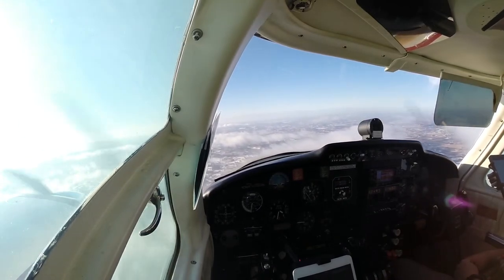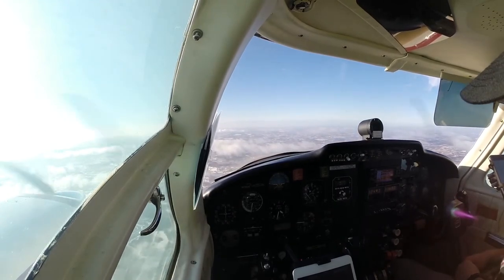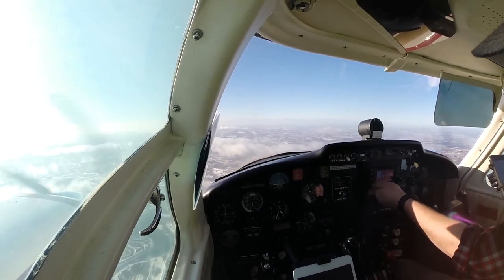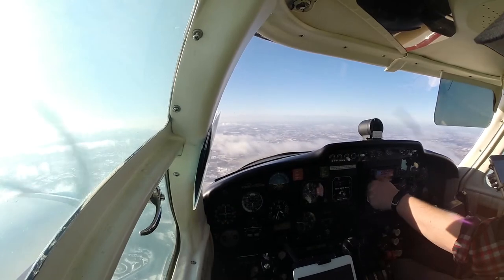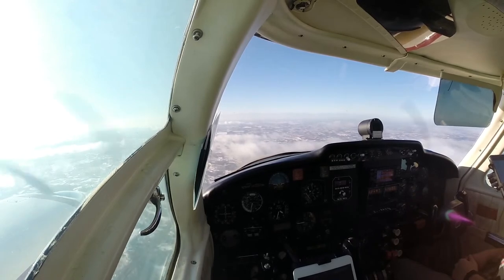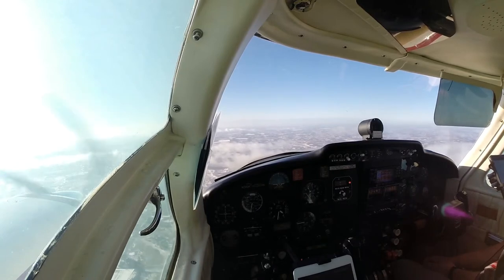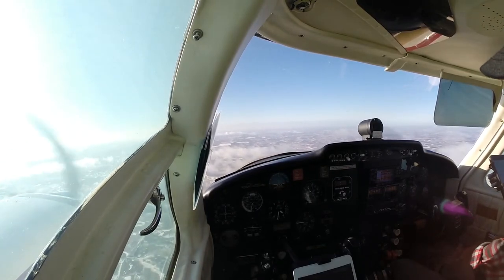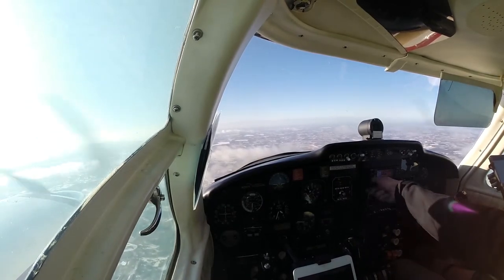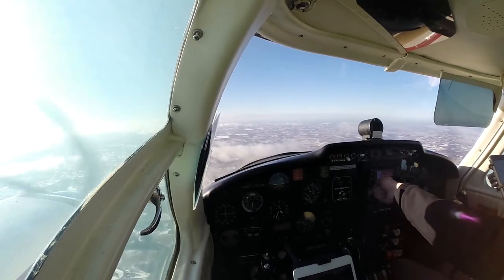See if there's any people at Inner Lake, even though we're already past them. Plug Verbo in there. In case you want to call Rochester Approach once we get down there, that's their frequency, 119.8.